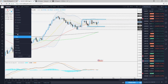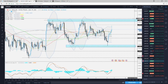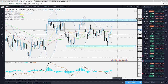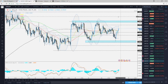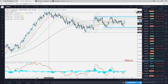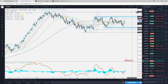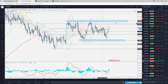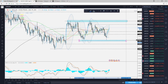Just to point out the importance here as well, we're not far from the psychological level of 1. So a nice move above the 0.99900 could also lead towards this number 1, the beautiful number 1, a break of which could open the path towards these higher levels here. And the levels that open up here have been seen in May this year, around the 1.0055 mark, approximately. But for that, of course, we need to see a nice pop through the upper side of the range where the pair is trading right now.